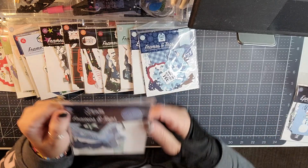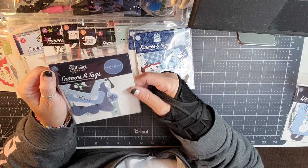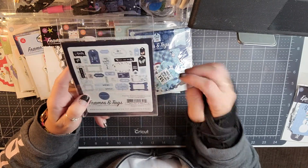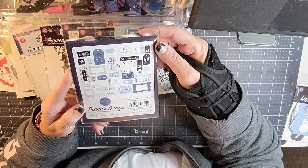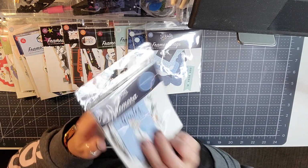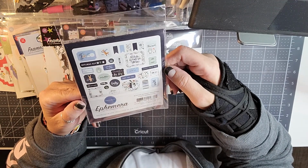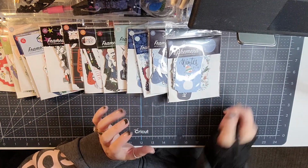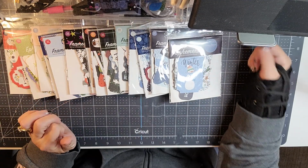And then this is a collection that I don't have, but again, it is a lot like my favorite winter. This is Winter Market, Cartabella, frames and tags, 33 pieces, but it will go well with my other two collections. And then I got Winter Market, the Ephemera as well, 33 pieces. It's by Cartabella. So that is my little haul from Echo Park Paper Company. They were $2 a piece, so I couldn't pass that up.